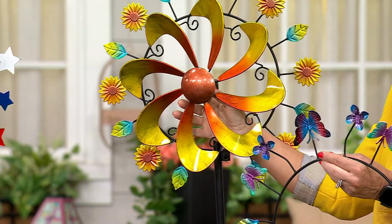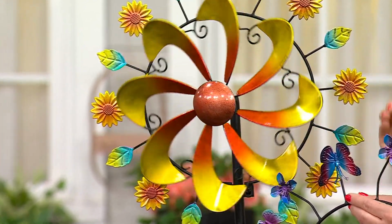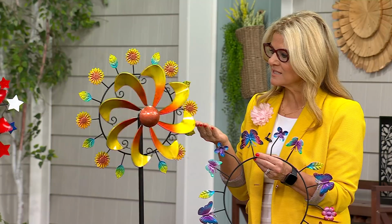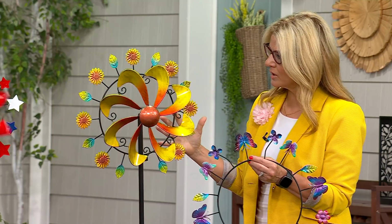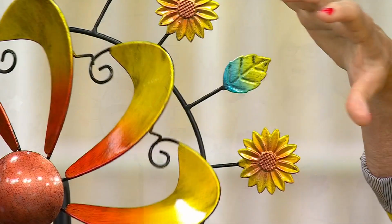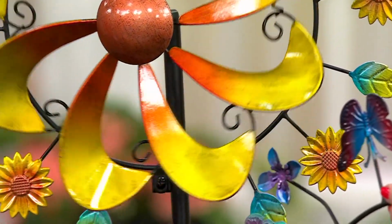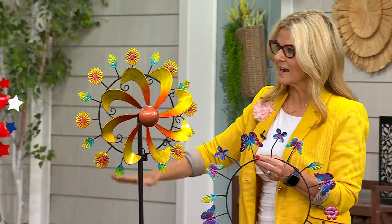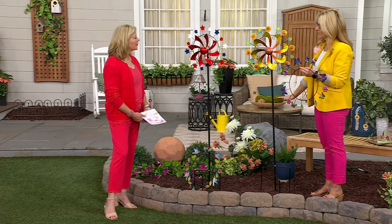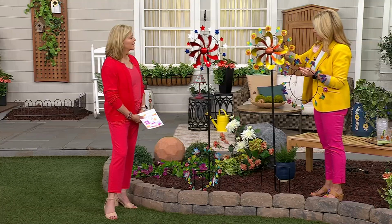I say ball bearings because it's silent, and it also doesn't have any friction when it's spinning around, which means it's the slightest bit of breeze that will make these spin in action. They're all powder coated, all hand painted, and they have a bit of a shimmer to them as well, like a high gloss finish to give you that little bit of extra oomph. They're 5.5 feet tall, so it's kind of that in between, not so crazy tall, not so crazy big, and not so small where it's going to get lost in your garden as it grows, and about 18 inches around in diameter, just to give you a size.